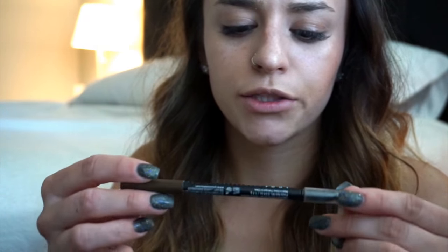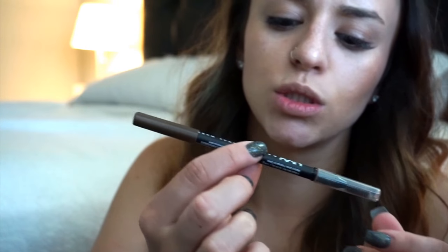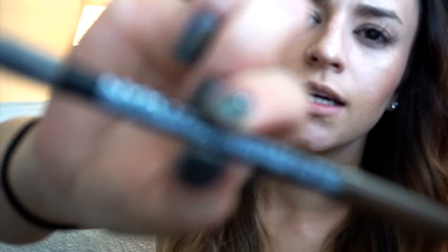Okay, we're almost done with this look. So as far as brows, I used this NYX eyebrow pencil in the color Espresso. I've used this for a really long time.